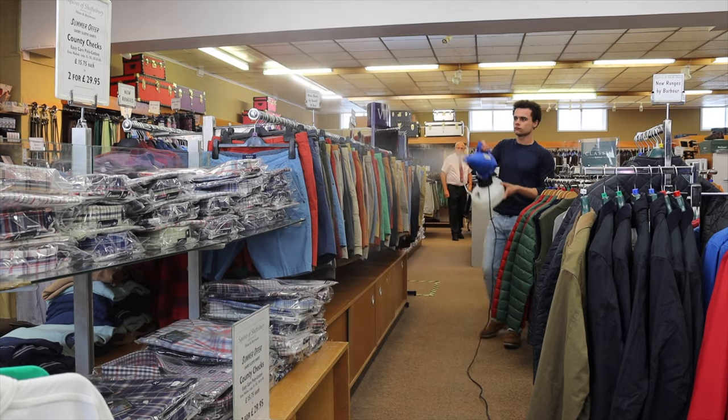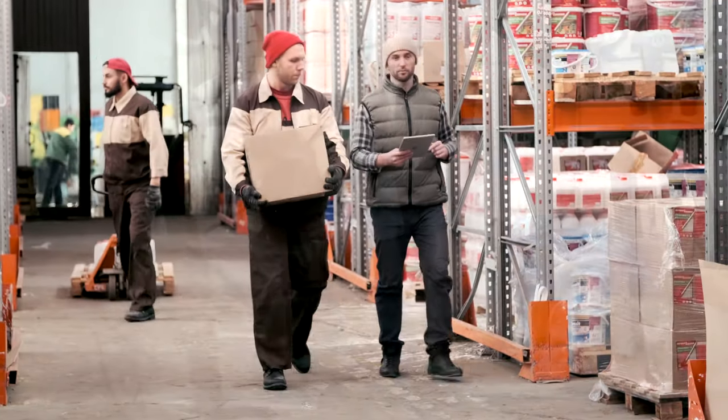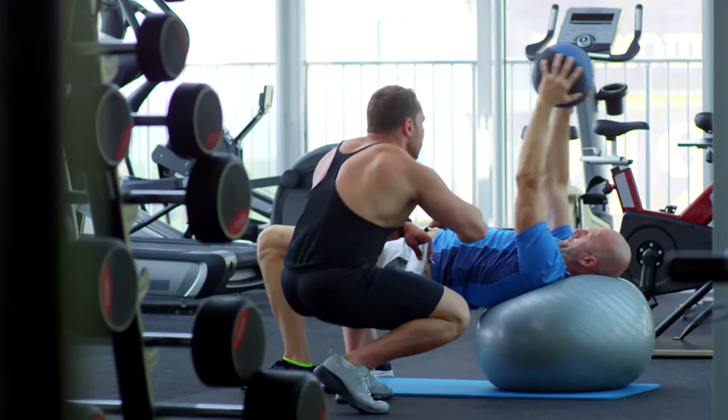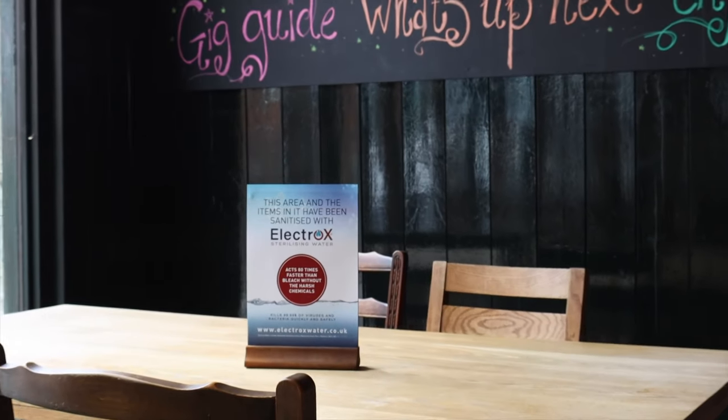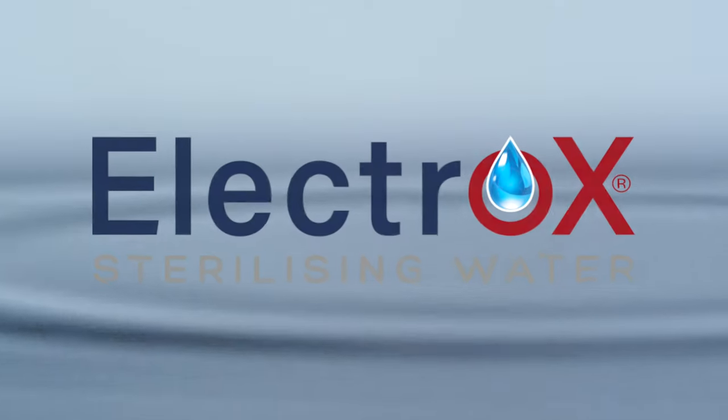Electrox can disinfect retail stores, hotels, bars and restaurants, factories, offices, warehouses, gyms and fitness centres, care homes and health centres, churches and mosques, garden centres, cinemas and theatres. So whatever business you're in, Electrox is the perfect choice for keeping your business sanitised.